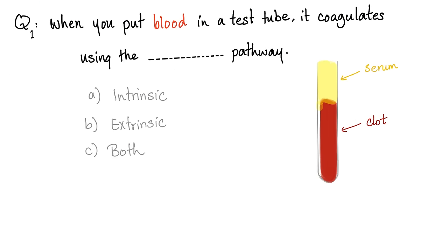Here is a question for you. When you put blood in a test tube, except for the purple one, it coagulates using which pathway? Is it the intrinsic pathway, the extrinsic pathway, or both? I'll give you 3 seconds. Go. And the answer is the intrinsic pathway. Because remember, the extrinsic wants something from outside the blood, for example, the tissue.